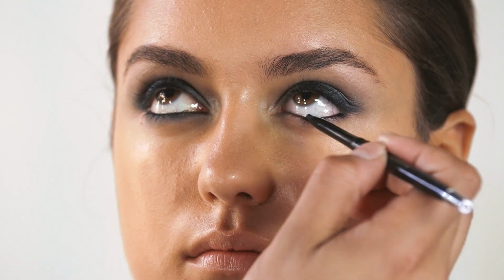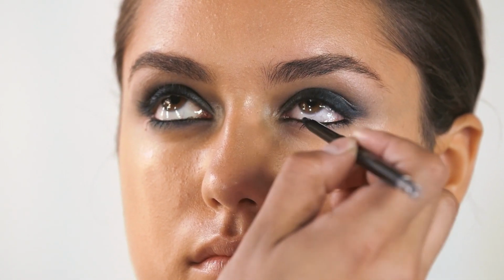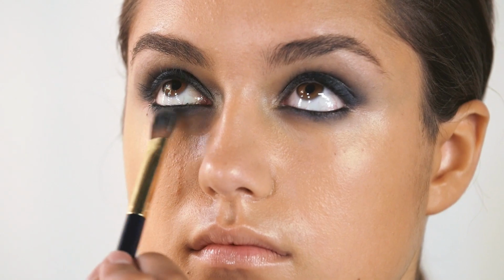I also like to do it when I'm tired. When you're tired? Yeah, it helps cover that redness along the lower lash line. And you want to make sure you get really, really tight inside the eye. Take a little bit of the black in the eyeshadow palette and just move and diffuse that line.